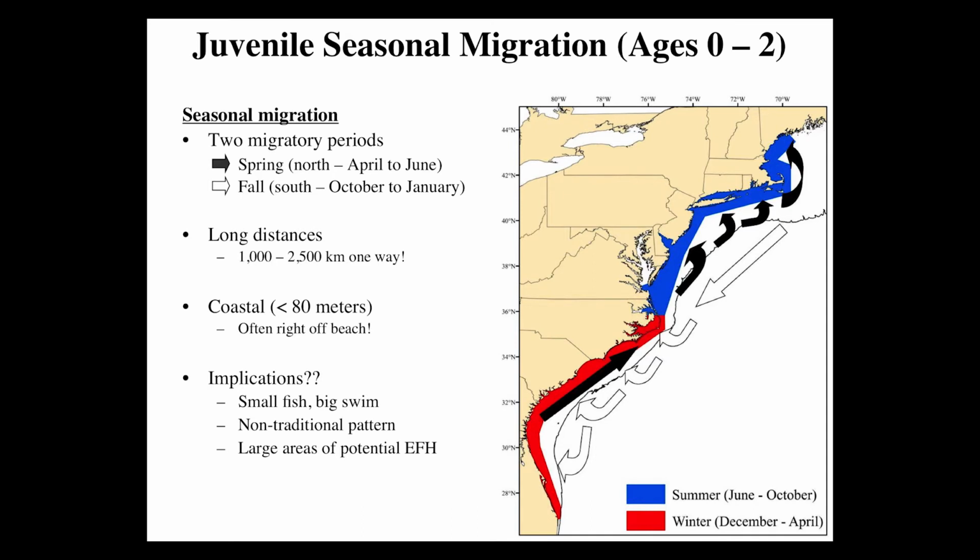Now, as I've alluded to before, this is a really, really long journey for a small shark to take, on the order of 1,000 to 2,000 or 2,500 kilometers one way. So it's a really long distance to swim. This migration is also occurring in coastal waters less than about 80 meters or 250 feet in depth. And what we found is that the sharks seem to be moving right along the coast, often right along the beach during at least part of this migration.